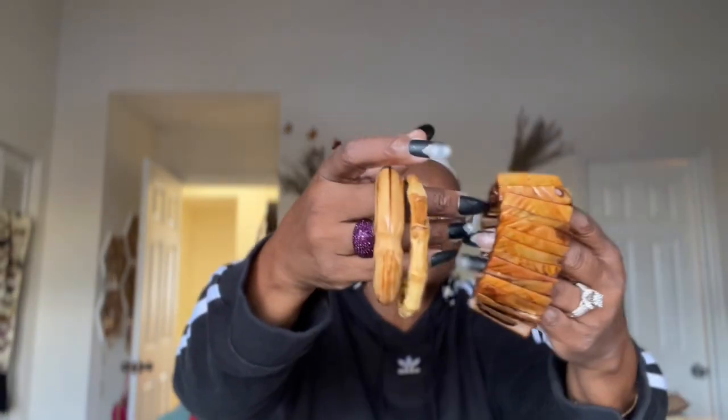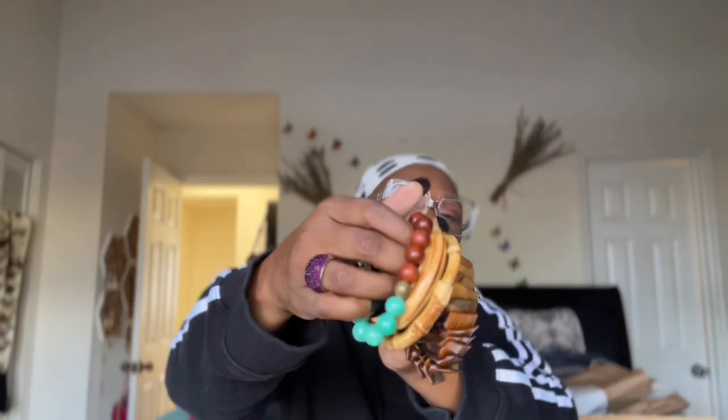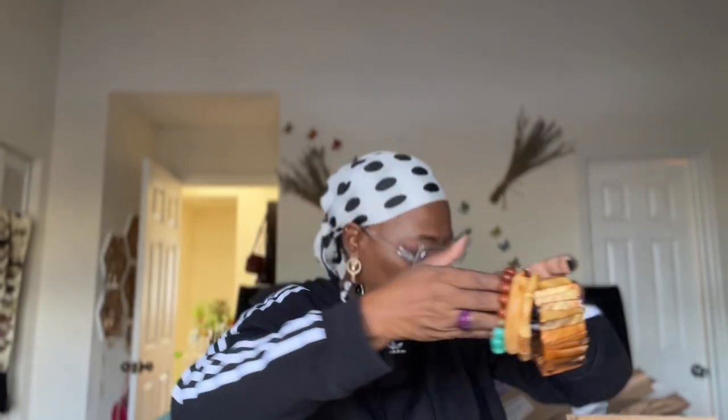Then I got these bamboo bracelets. Look at these. Child, I'm ready for next summer and I'm ready for the islands. Nice. Oh, and this one came with it. So they all come together. And then the last thing I got was this ring.